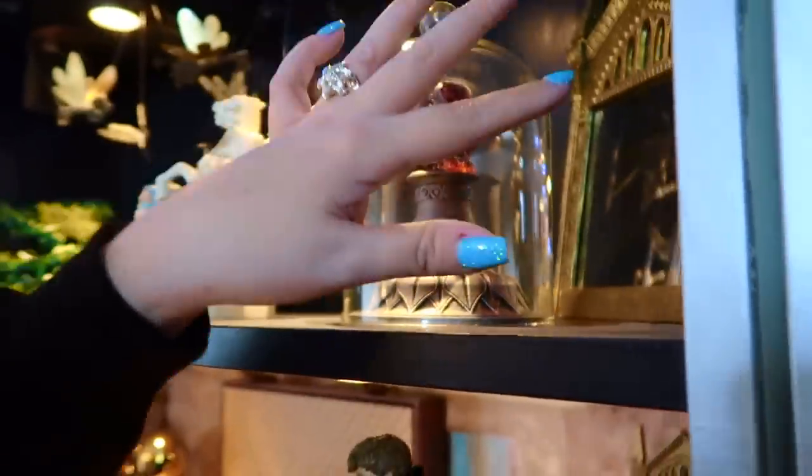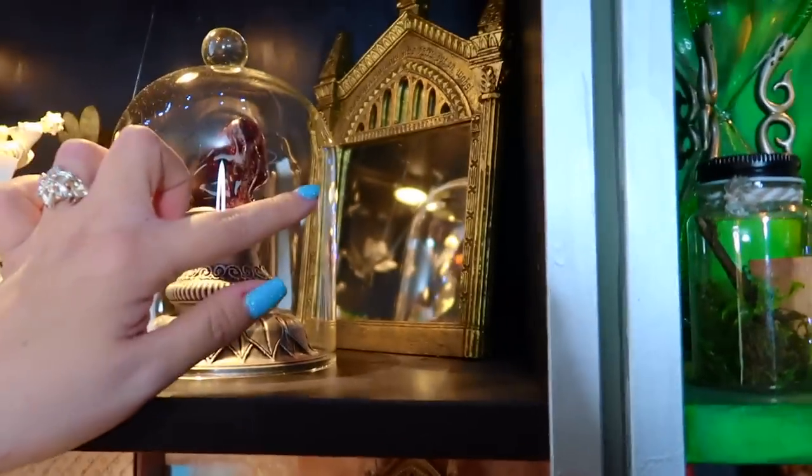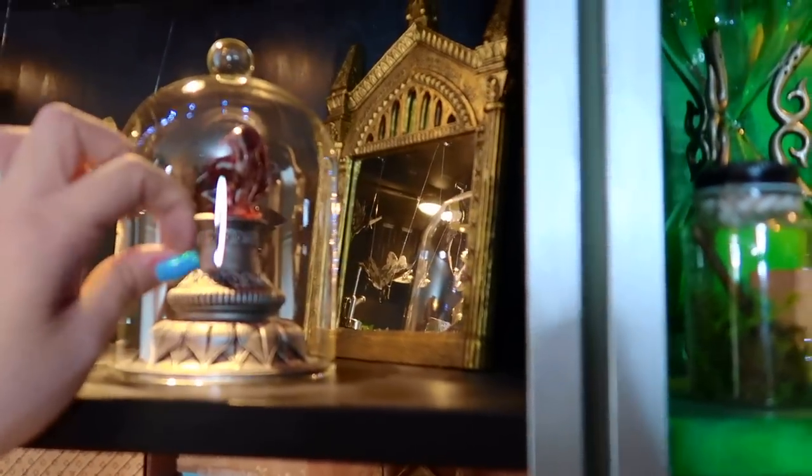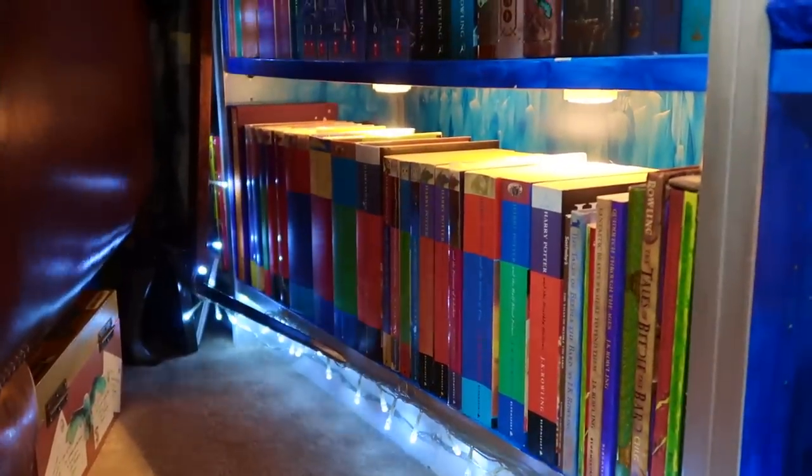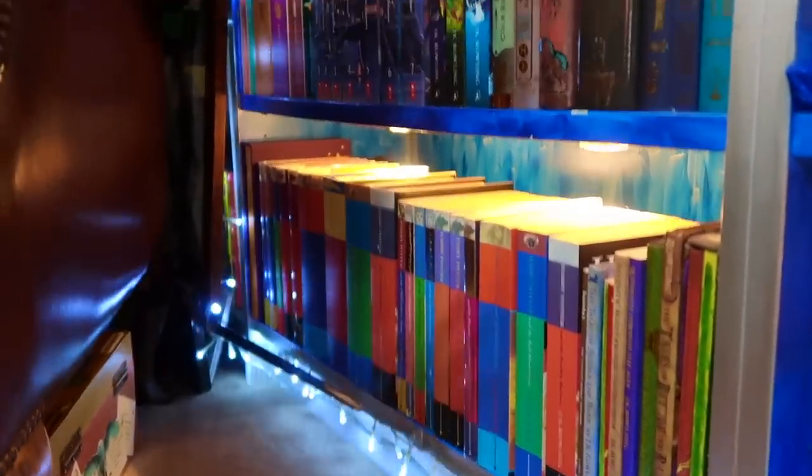And then we have a mirror from the Mirror of Erised, which is from Primark, which was actually a fantastic replica from that shop. So we have the last lot of sections from my shelves.